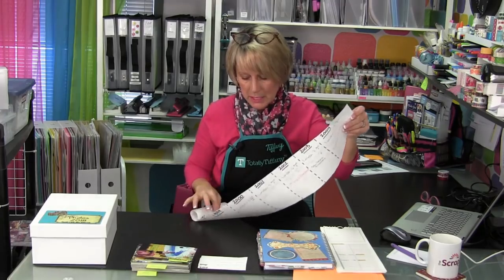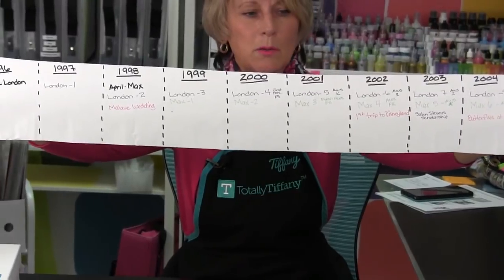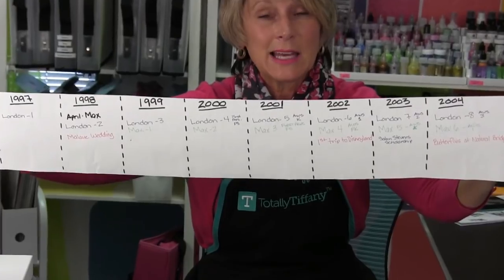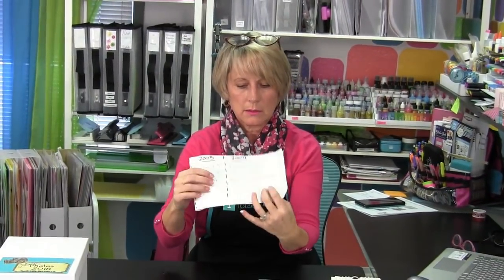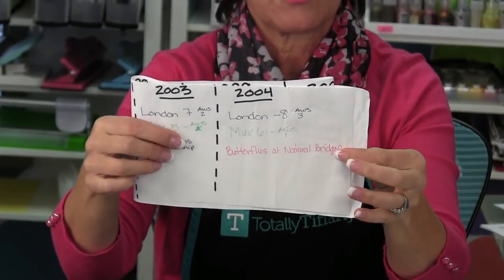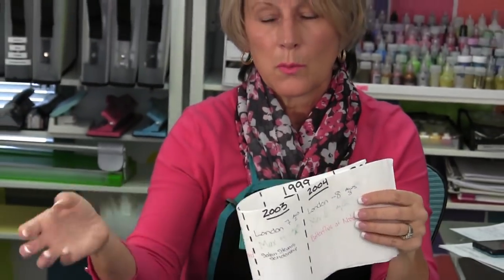This is one of the first family timelines I made. It was literally a family timeline. And what do you want to put on your family timeline? You just want to put the big stuff, right? And then you can add little stuff as you go. So like this one, which says 2004, we went to see the butterflies at Natural Bridges Park in California. And as I came across those pictures, I added it to that timeline. Okay. So whenever I find pictures from that trip, it's easy for me to go back and go, oh, that's 2004, and put it in the right place. So you can do a literal family timeline.